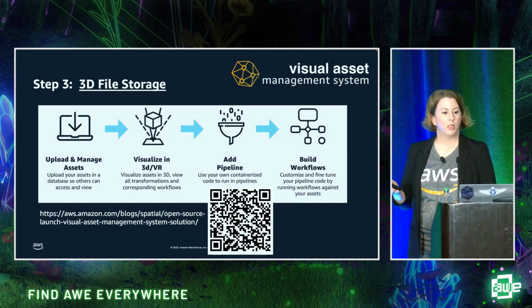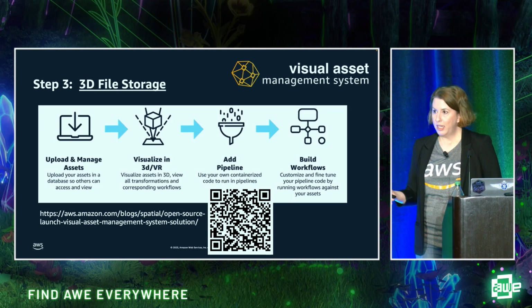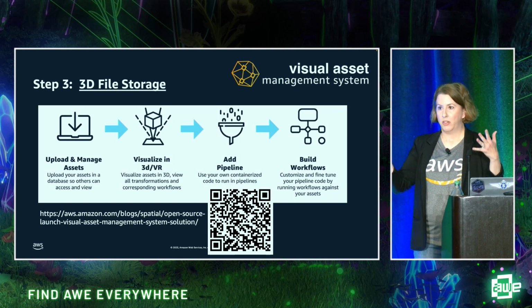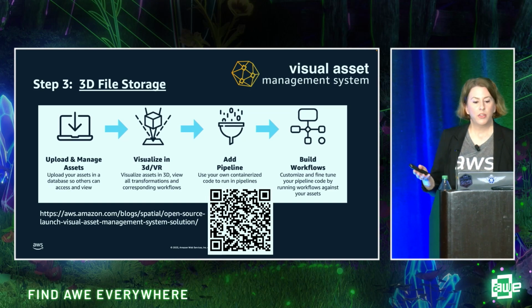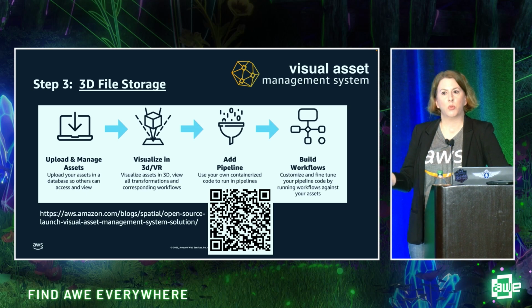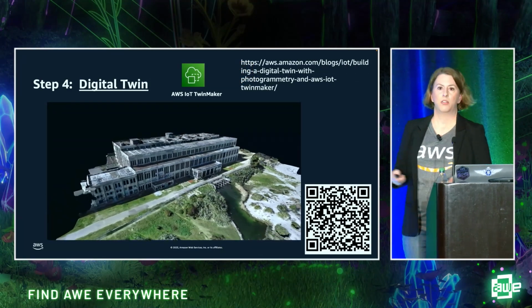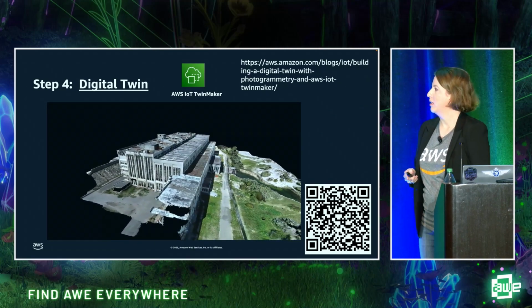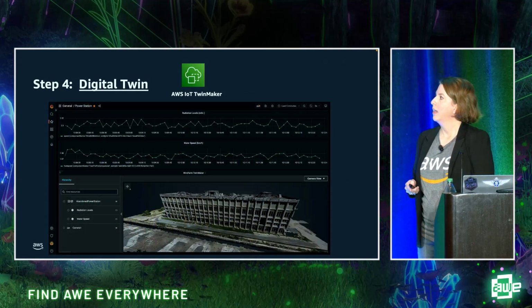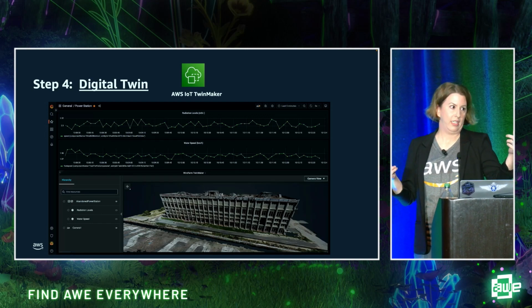But what VAMS is, it's a way to upload and manage your 3D assets. You can visualize everything in 3D. You can visualize it in VR. And then the cool thing about VAMS is it allows you to build your own workflows. So now you can build special workflows to transform your data any way you might need to. And then last is the digital twin, AWS IoT TwinMaker. We're going to have a talk about it in a few minutes. But it's a way to view your digital twin and overlay IoT data with it.